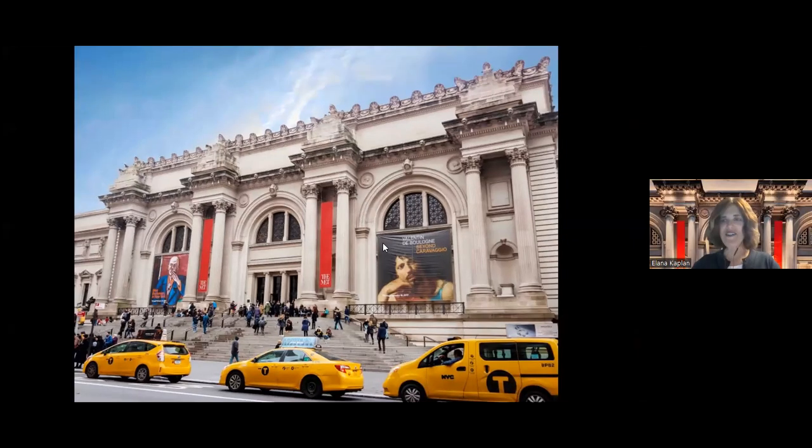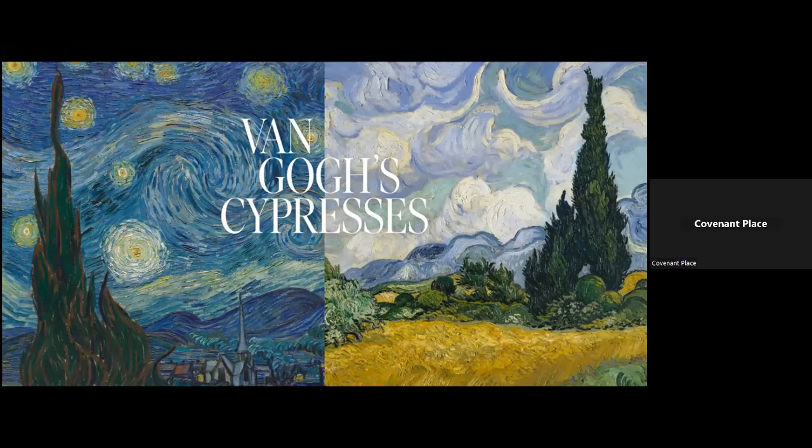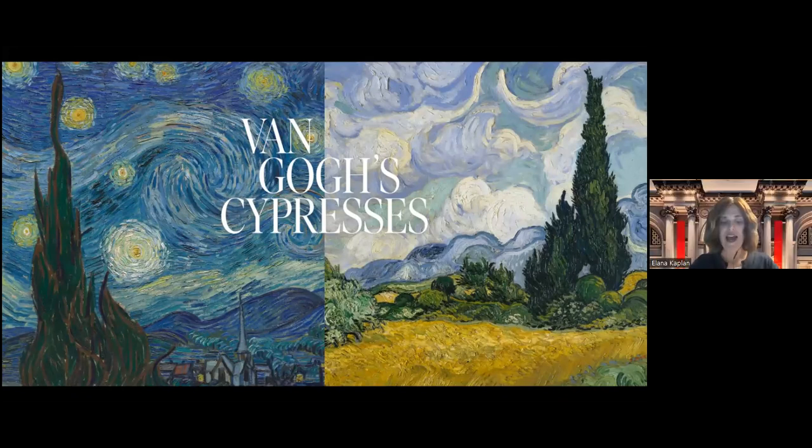Okay, great. So we've traveled to the Metropolitan Museum of Art, where this exhibit, Van Gogh's Cypresses, was actually an exhibit last summer between May and August of 2023. But a number of the works of art are actually at the Met or at other museums in New York. So you're still able to see them. They're just not all together anymore. I just want to give a little bit of a background to the exhibit from last summer, and then we'll talk about Van Gogh a little and then start looking at the art.